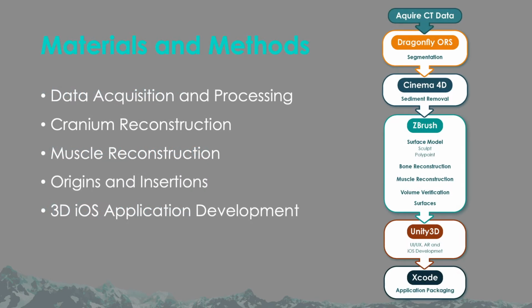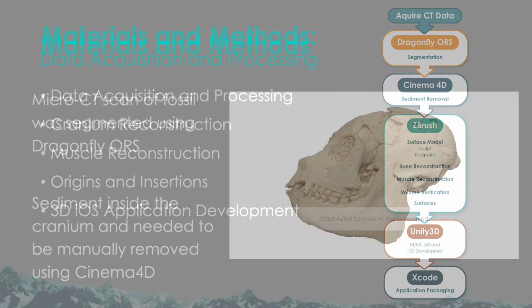For the materials and methods, we will go through data acquisition and processing, the cranium reconstruction, muscle reconstruction, origins and insertions, and the 3D iOS application development.